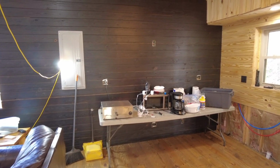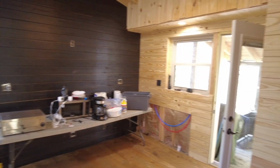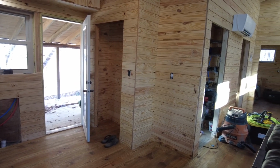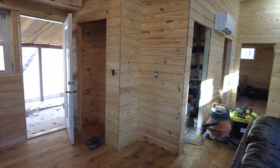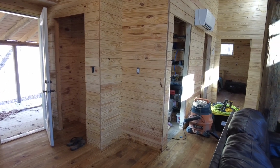Not a whole lot to see. That table looks like it's had some WWF going on, but I'm making some cabinets actually today after I finish this video. You can see the door out to the screen porch here, little pantry. This nook is where the fridge will go.